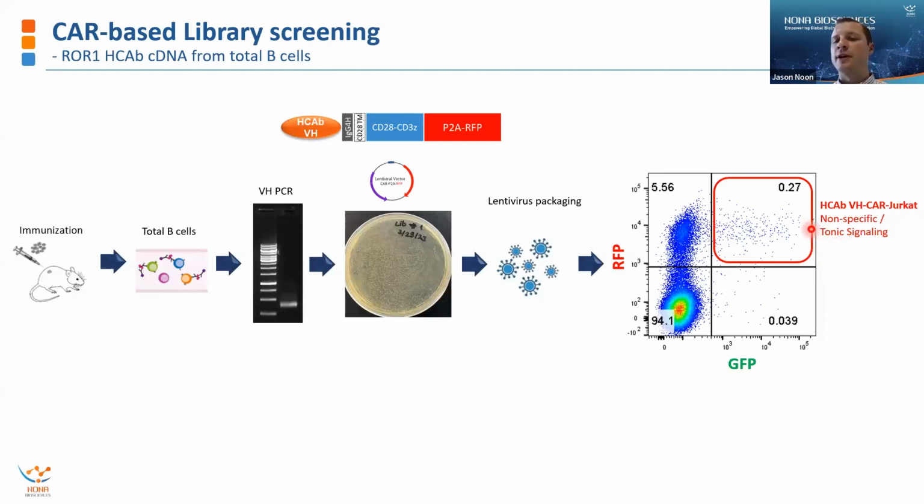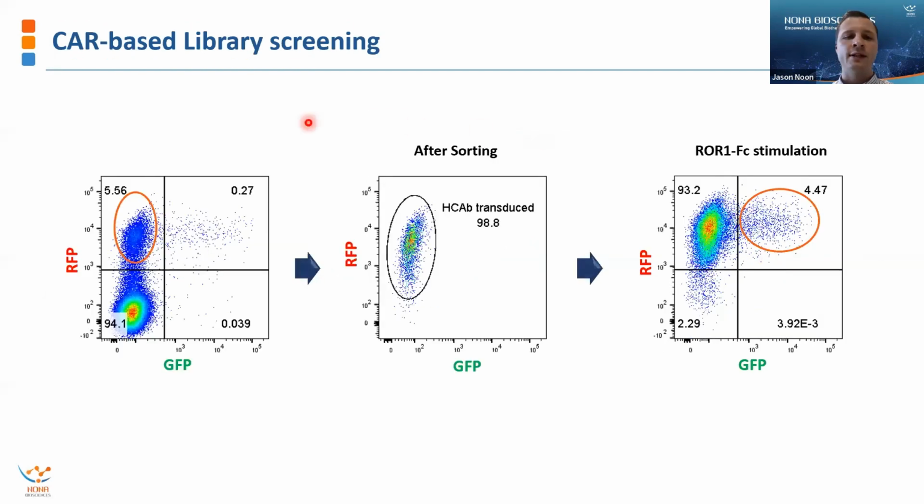I just want to mention that this percentage is actually very low, and this was exciting to us, as it really is a testament to the suitability of our HCAb-VHs for CAR T cell therapy. And so obviously with this method, we can eliminate these clones immediately. How we do that, on the next slide, you can see we sort the GFP negative cells in the absence of target.